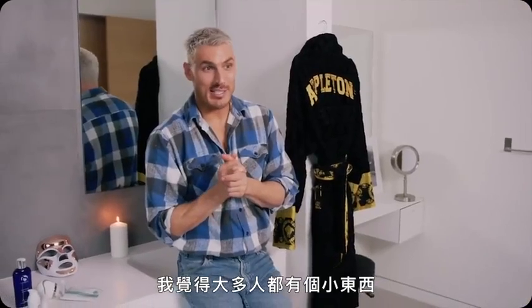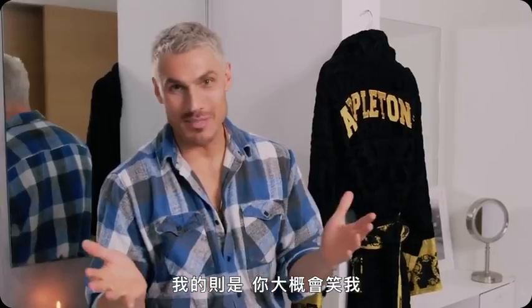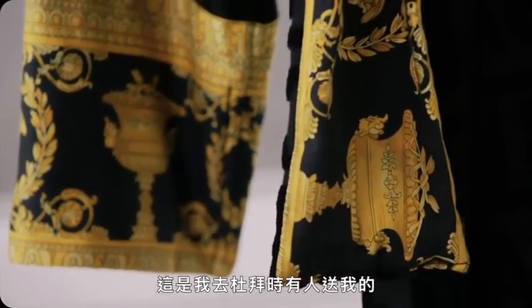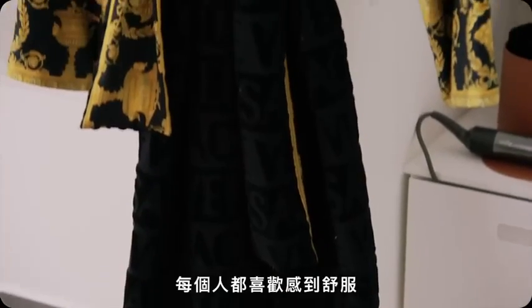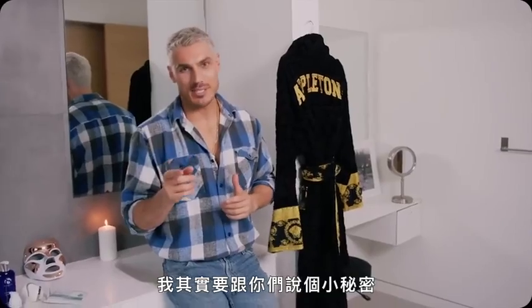Most people, I think, have a little bit of something that makes them feel special. And mine, you'll probably laugh at, but this is actually a Versace robe. I had it gifted to me when I went to Dubai. It's just super cozy. Everyone loves a bit of comfort. And obviously, everyone loves Versace. I'm gonna let you guys into a little secret, actually.